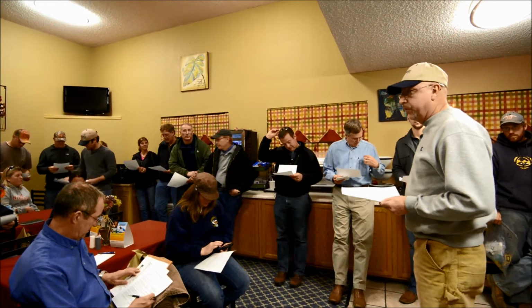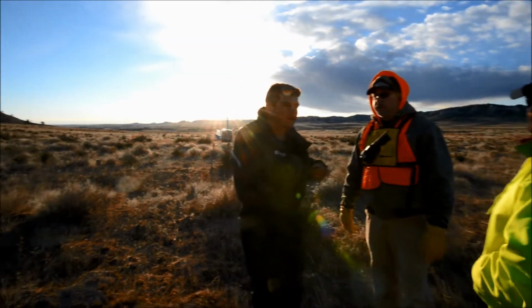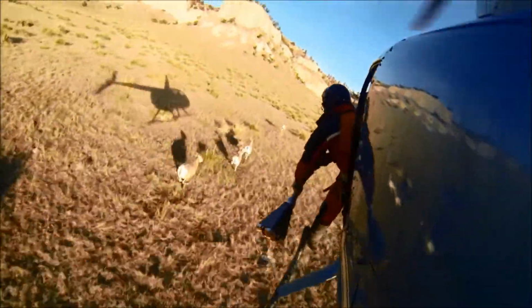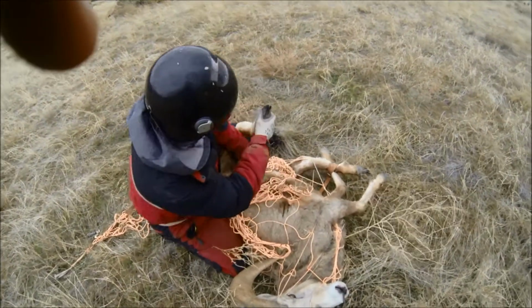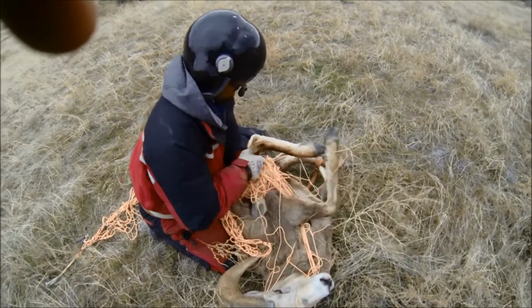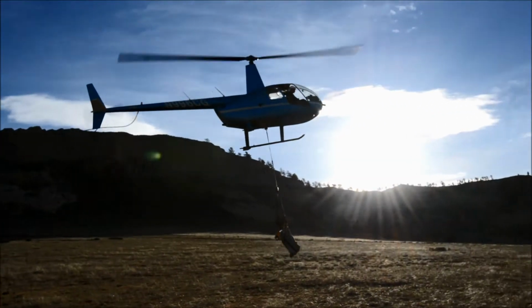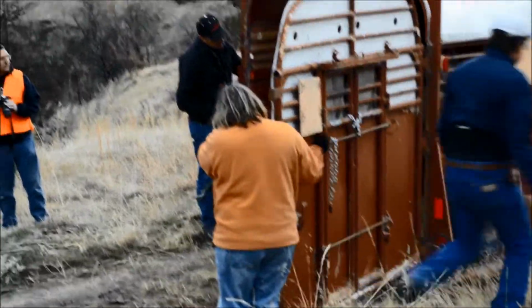The next project marked another first for Nebraska. The contracted helicopter crew captured 26 bighorn sheep south of McGrew for relocation at Fort Robinson State Park and the Bighorn Wildlife Management Area near Crawford. It marked the first time Nebraska has been able to supplement herds with sheep from within the state's borders. Commissioned staff members moved the sheep, 5 of which were rams, to their new homes in 3 livestock trailers.